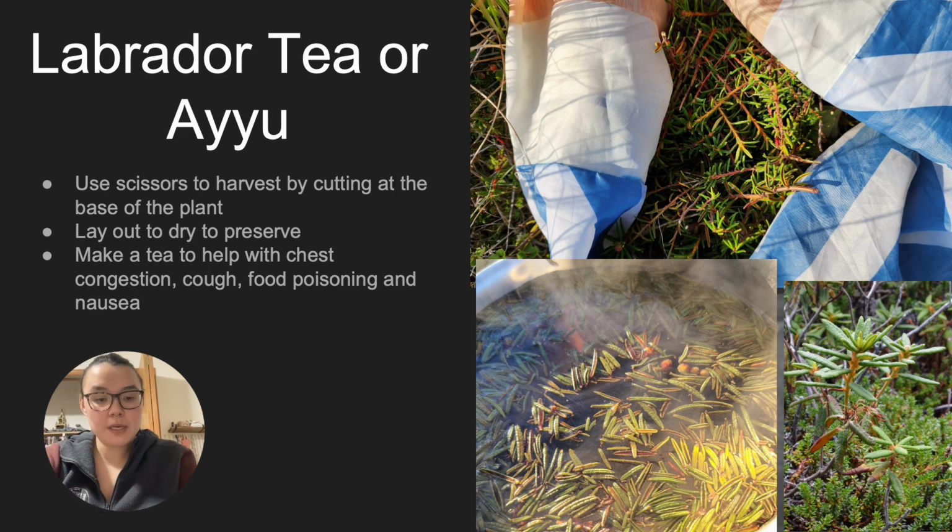The book Medicinal Flora of Alaska Natives by Andrew Baldy mentions how different cultures all across Alaska have used this plant as a medicine. This plant can be made into a tea that can help with chest congestion, cough, food poisoning, and nausea. This plant has been used by the people of Alaska for thousands of years, and I myself have even used this when I have a bad cold or am feeling a cold coming on.